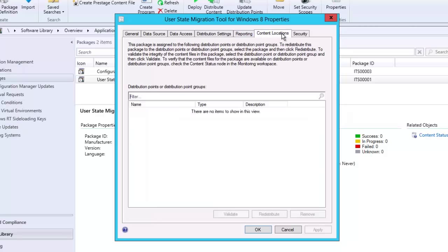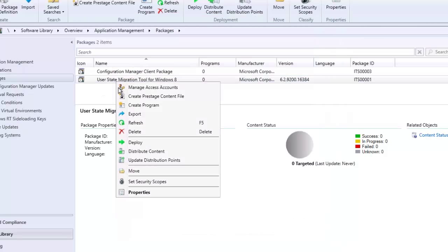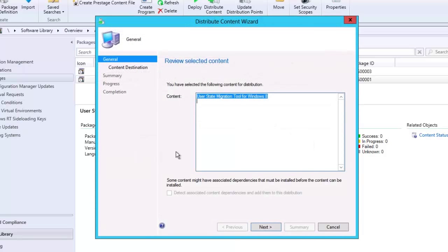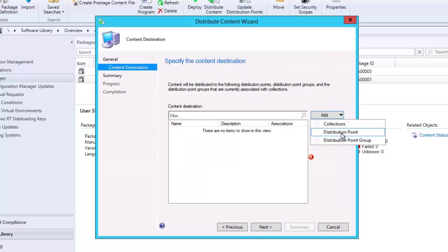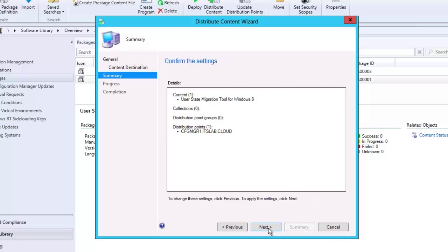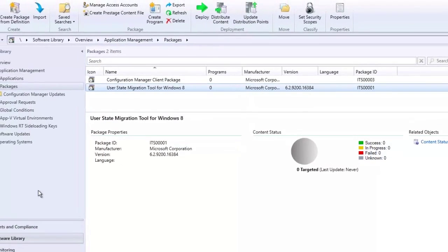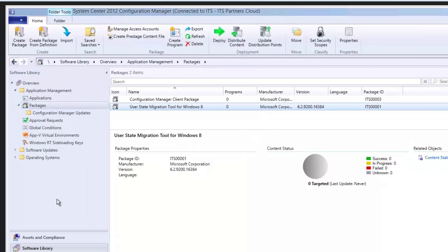And then we can also actually distribute content directly to those. So in this case, I'm going to actually distribute my USMT package, and I'm going to send it to my Cloud DP directly. So you can see right here in the pop-up that it identifies that as a cloud distribution point. And I'm going to click through and close my summary. And now I have just distributed my USMT package to my Cloud DP.